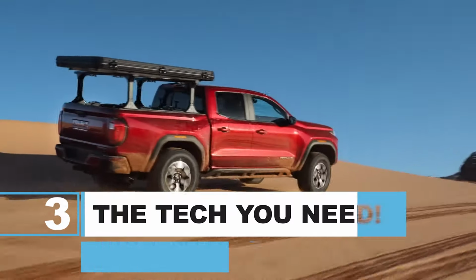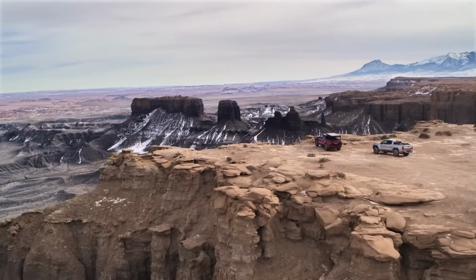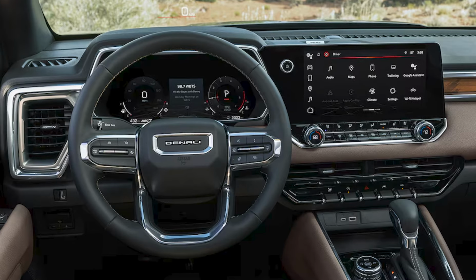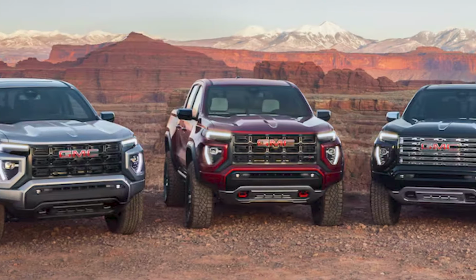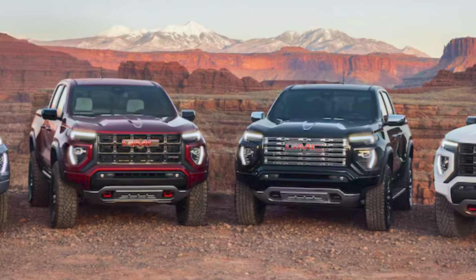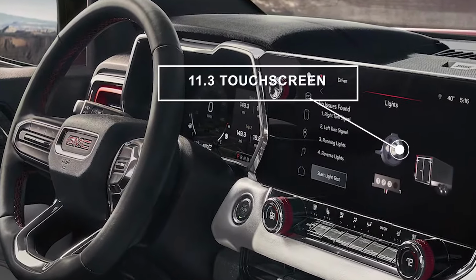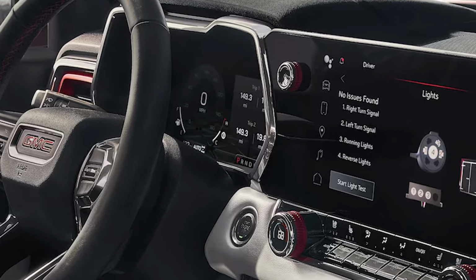Number 3. All the tech you could need. For those interested in technology, the GMC Canyon has got you covered with many technological features coming as standard for all trims. All trims, from the base Elevation to the top of the line Denali, get the same large 11.3 touchscreen infotainment screen that has wireless Android Auto and Apple CarPlay.